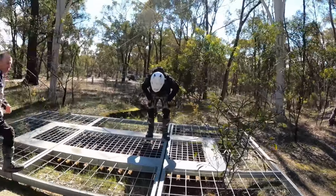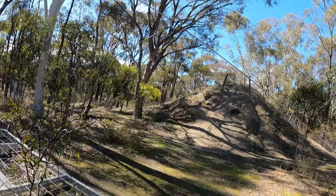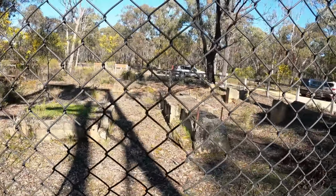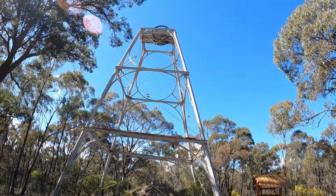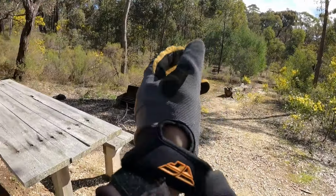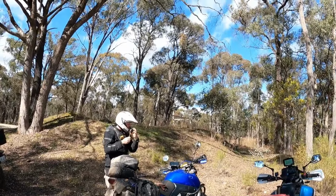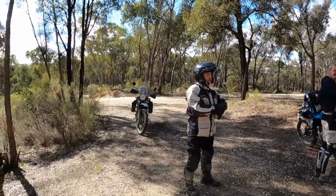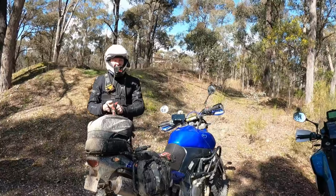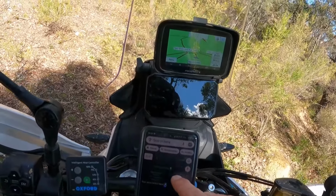I reckon Andy could ride up that. Let's see the Himalayan going up there, man. Yeah, I'm not sure what was there. Just some footings now. Yeah, nice. Just had lunch. This little table here. At the blue and white mine. Blue, white and red mine. Red, white and blue, I think. Yeah, one of them. Okay. Muckleford we're at.